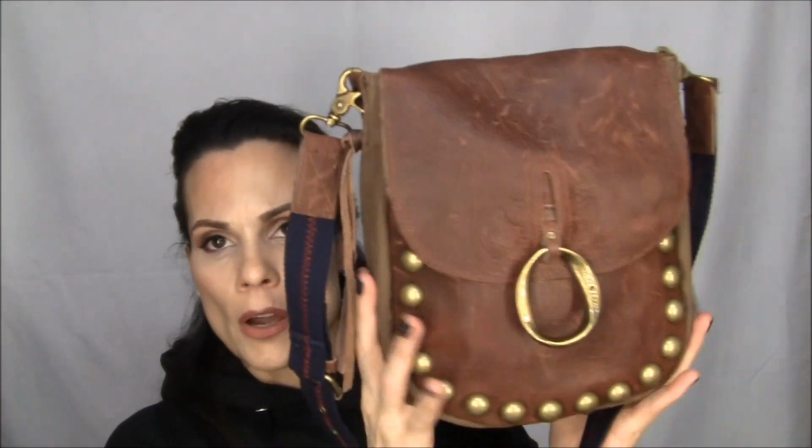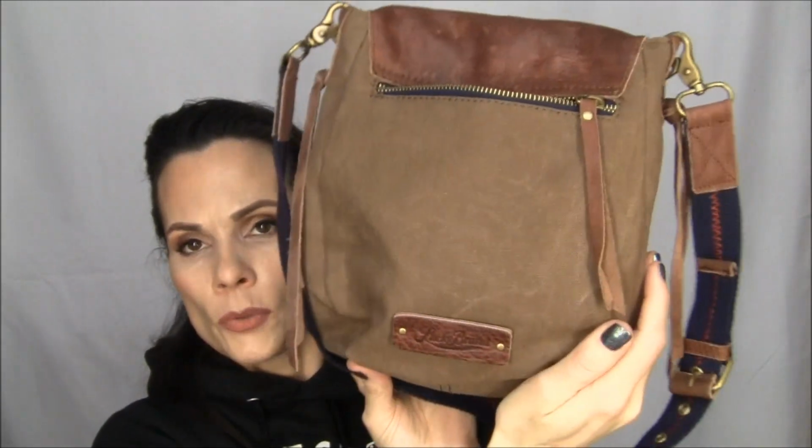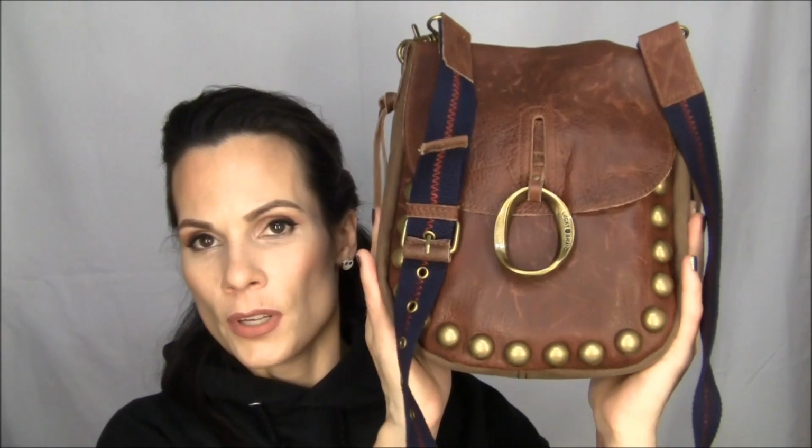And then I also found this. Let me close it up. I found this Lucky Brand bag. It's a crossbody. That's what the back looks like. So it's leather and then kind of a canvasy type material. And then the strap looks like this. I really like this a lot. This bag was $118 normally, and I paid, I think it was like $35 for it. This is definitely right up my alley.